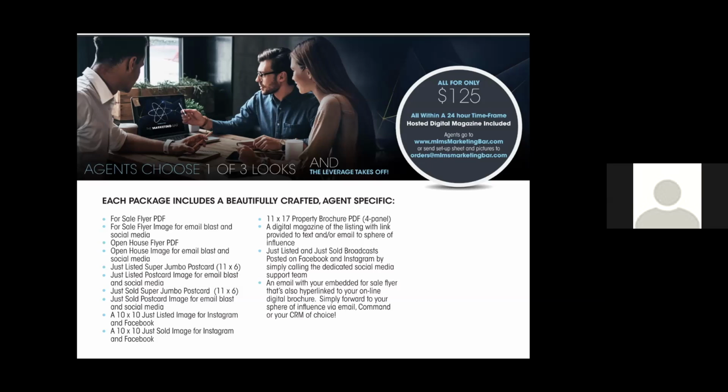Okay, so I know that sometimes people want to know, what about changes? What if I have a price reduction? What if I need a date changed on open house flyer? No problem. For minor revisions, there are no charges. You can just simply call us or email our team. We'll make that change to your file and we'll get those sent back out to you.